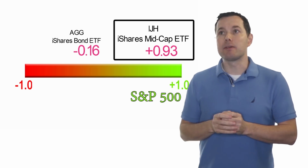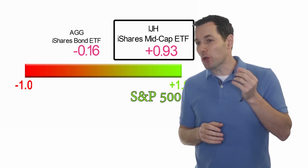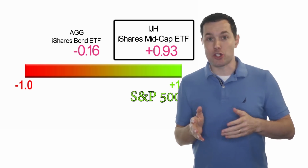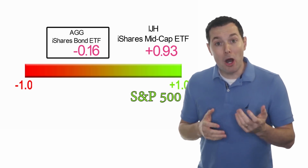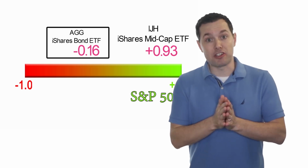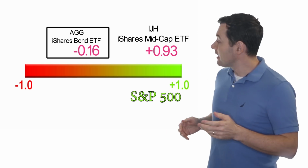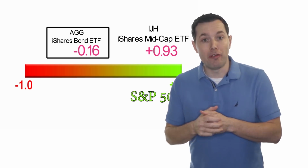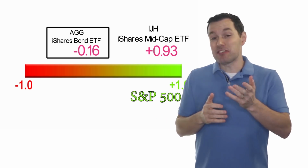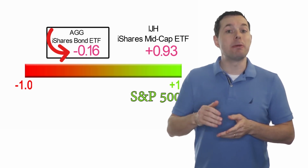So it would be like buying two different oil companies. Sure, you help diversify away from that one company risk, but you haven't diversified all that much away from oil itself. Now, the bond ETF, on the other hand, well, this one is actually quite helpful at diversifying our portfolio. We could see that if the S&P 500 were to fall, well, in theory, the bond ETF should, because it's negatively correlated, in fact, be a bit higher.